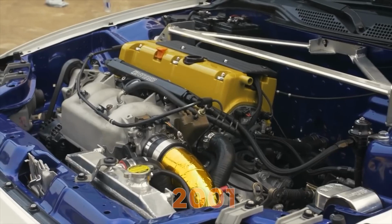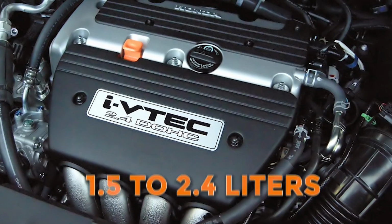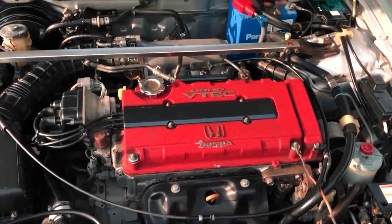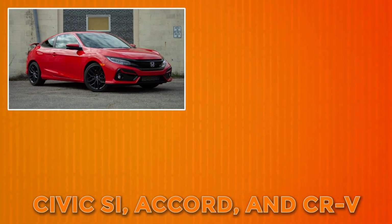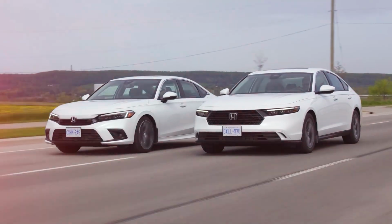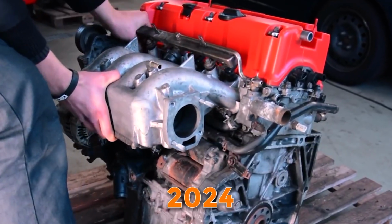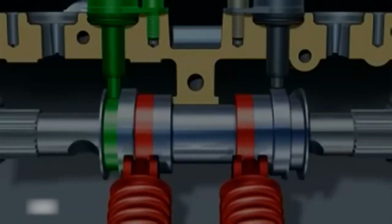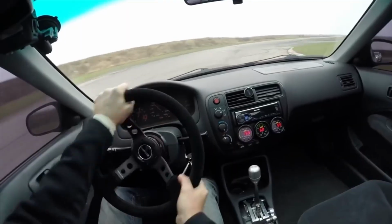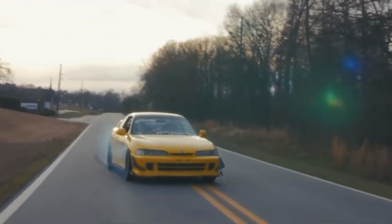Since 2001, the K-Series included various inline-4 engines with displacements ranging from 1.5 to 2.4 liters. Some of the best and most well-known Honda models had this beauty installed in them. The Civic Si, Accord, and CR-V all roared the streets with a K-Series engine. The standout feature in this was i-VTEC, which is very popular and upgraded as of 2024. In case you don't know, the intelligent variable timing and lift electronic system optimizes valve timing for improved performance across different RPM ranges. Oh, and fuel efficiency is maintained through and through.